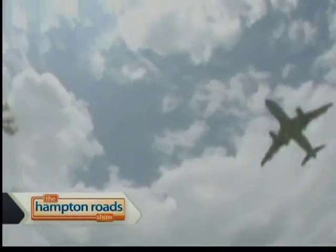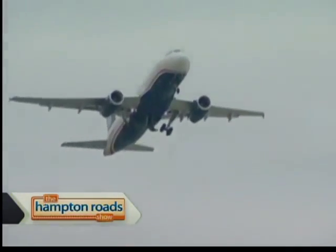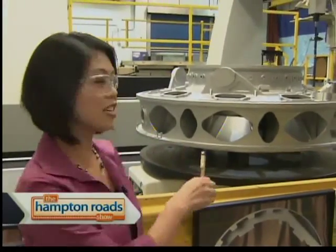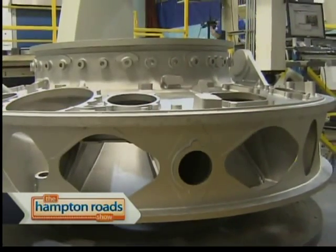The next time you see a plane leaving from Norfolk International Airport, take a closer look at the jet engines and then take a look at this. This is the fan hub frame, and it's made here in Hampton Roads at a plant called Alcoa Howmet in Hampton. Joining me now is the Commercial Vice President of Alcoa Howmet, Brian Malloy. Thanks for letting us come inside and seeing what goes on here.